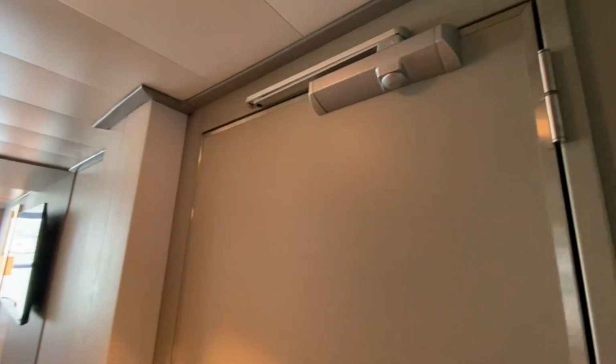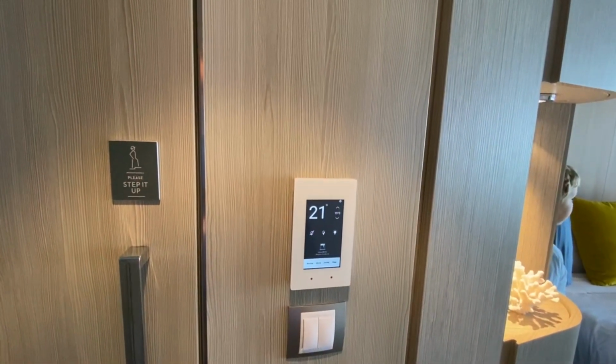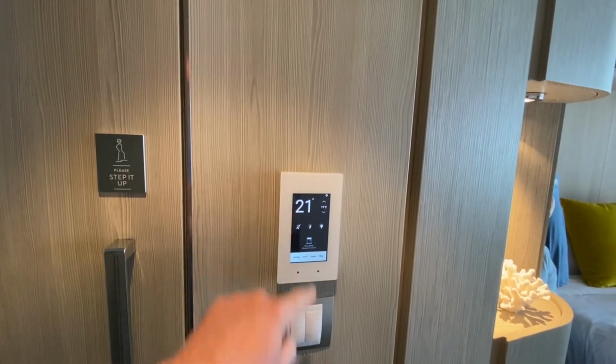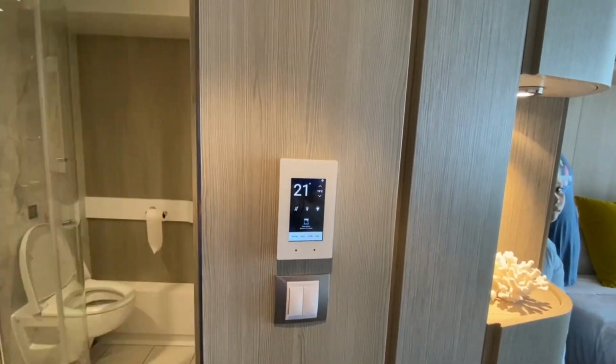Here next to us, I think this is an adjoining cabin, so we'll have a look and see whether it's going to be noisy or not. And then as you come through here on the left, you've got the bathroom door. Your program controls are here as well, different sorts of functions. You can close the blinds and everything from here as well, which is really good. So let's go check out the bathroom.